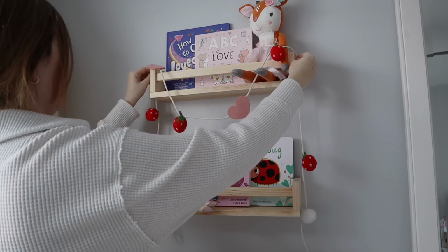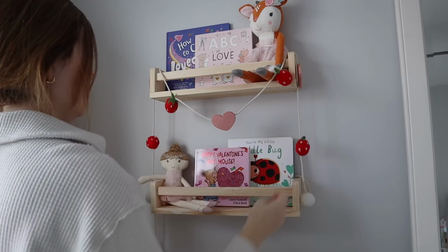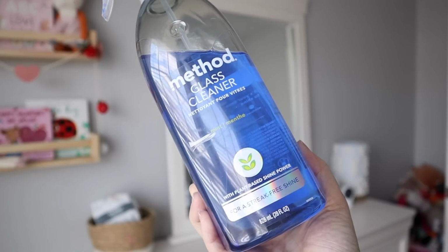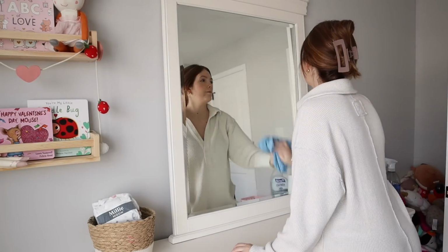My son couldn't care less about Valentine's Day. He doesn't love pink and all of that, so he didn't want me to do that in his room. But for the girls, they really loved it. So I was excited to do that for them. And then we are just going to quickly finish cleaning in here. We are going to dust, pretty much do everything in here besides washing the carpets.